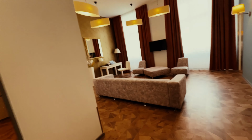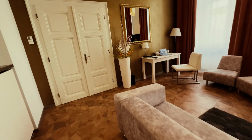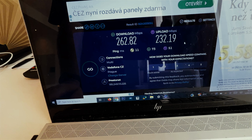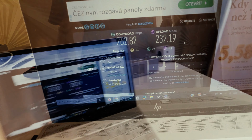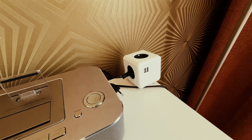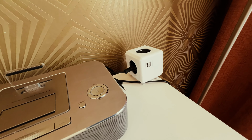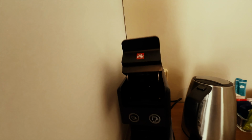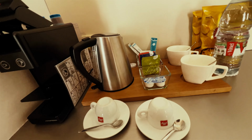And then, over here. Oh, this is a joining door. Got one on the other side as well. We've got really good internet speeds. And this is genius. So you don't have to go bending down to plug your stuff in. And got a little pod coffee machine, some teas, kettle.